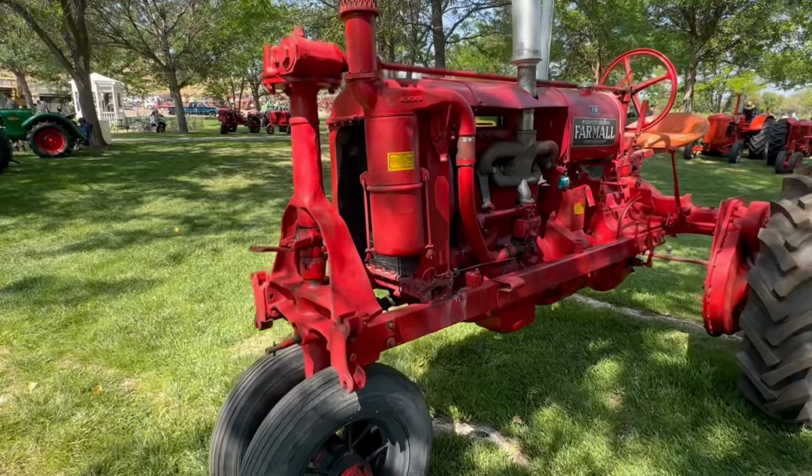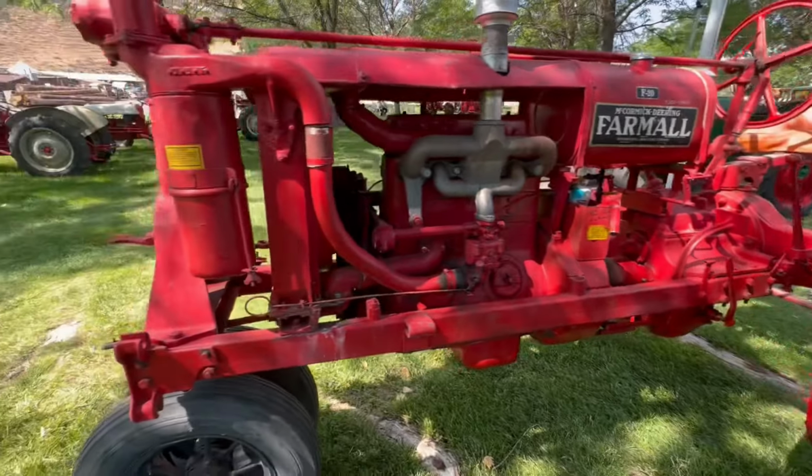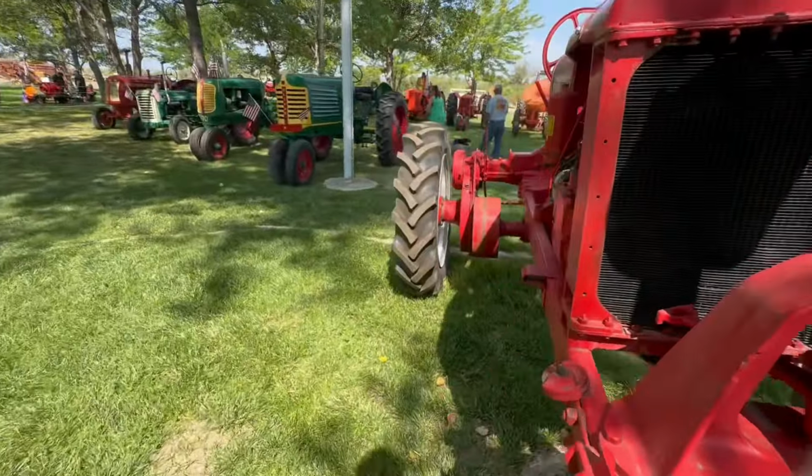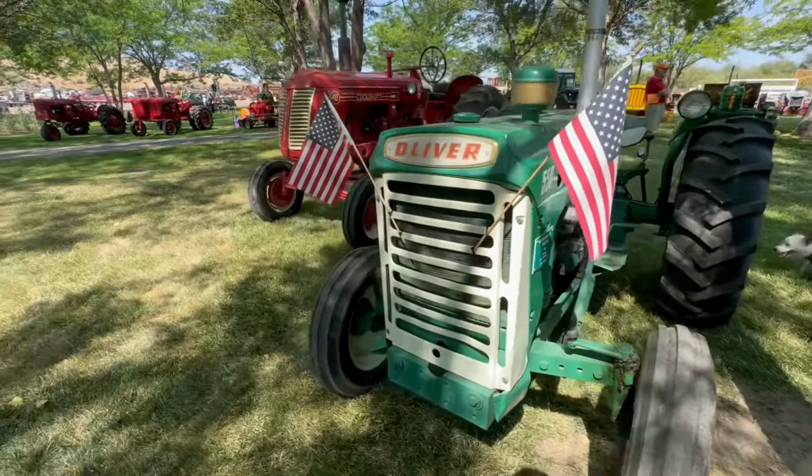Well, this is really unique. An F20. We got a row crop Oliver. Another Oliver 70. Another Oliver. What's this one? An Oliver Super 550. And I think we did a video on the Cockshutt already. And a video on the MM already. Let's take a look at the 70 Standard here. The Oliver.